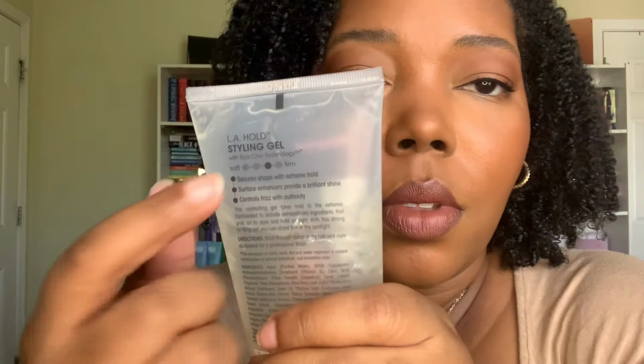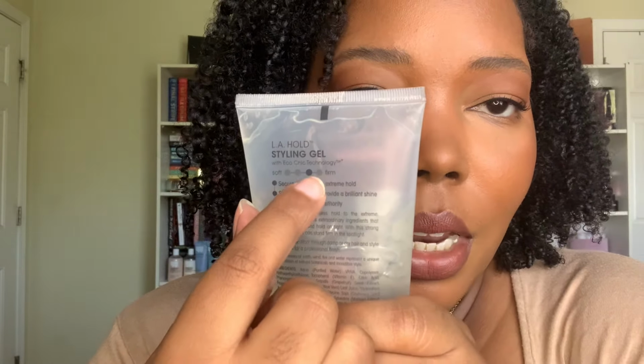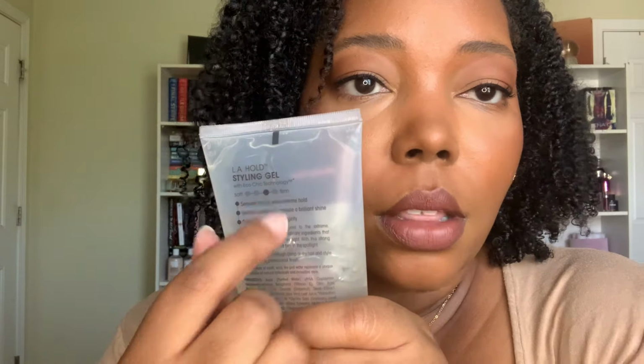But it's still, when they say it's an extreme hold, look, this is on like the third thing. There's four little things here to indicate the hold. This is on the third. I don't know what the fourth is like. The fourth one has got to be concrete, because Lord Jesus, the way this is holding, the cast is still heavy.